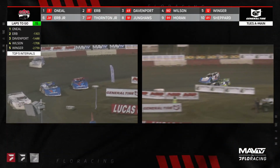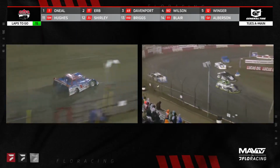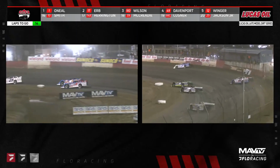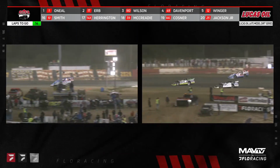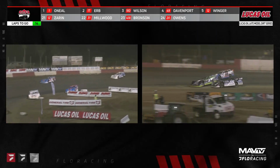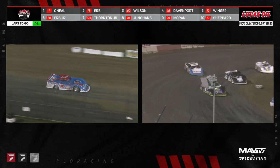Jonathan's going to peek to the outside there for second. Jonathan Davenport going to try to go to the outside. Dalton Wilson right there as well. 3 cars under a blanket, and as those 3 drivers run side by side and battle back there for the second, third, and fourth spot, that's just allowing Hudson O'Neal to pull away. Dale, that is a whale of a battle back there for second. Oh, yeah, it's tight and technical.